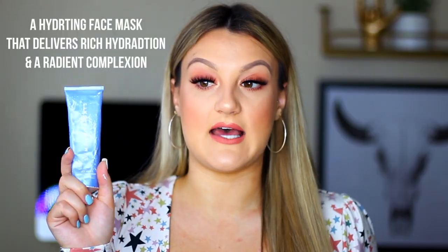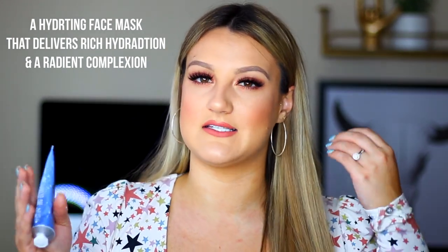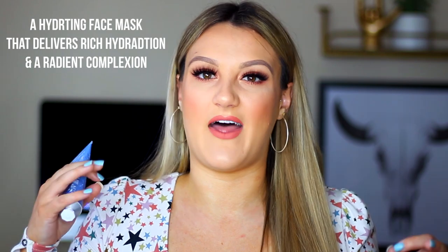I really just like this after doing such a deep clean. I find my skin really needs to be rehydrated. You gotta add that moisture back in, and I love this for that. I sleep with this on. The next morning, I will just use a little bit of toner and continue on with my skincare routine like normal.